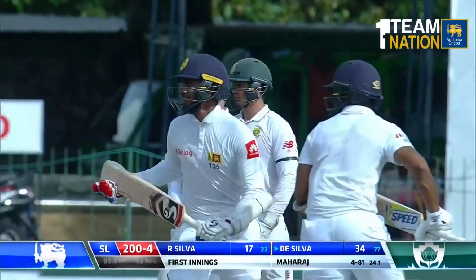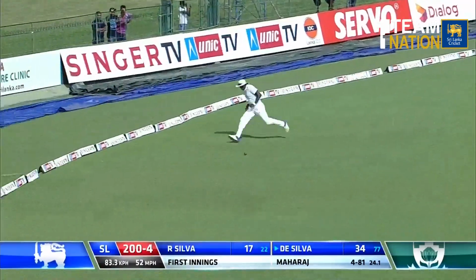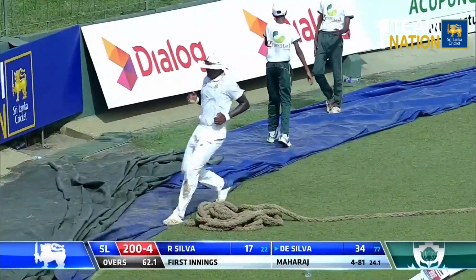Too short. Erring in length gives him a boundary. Punching it off the back foot.